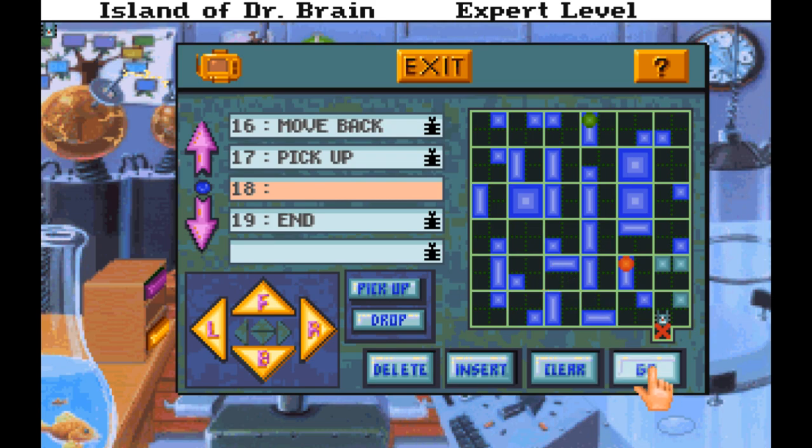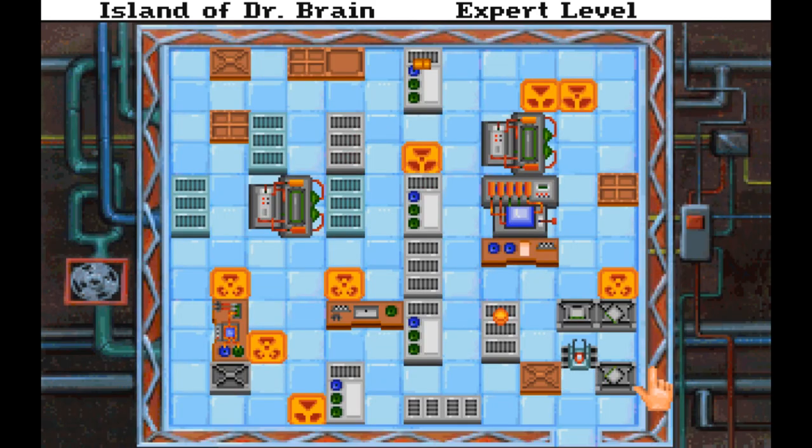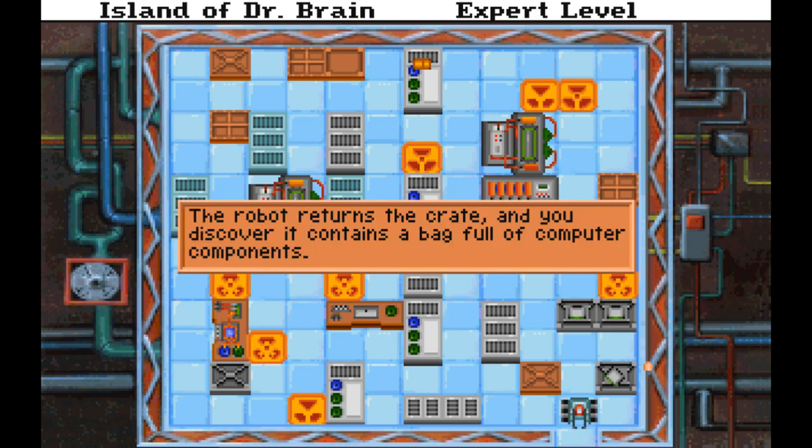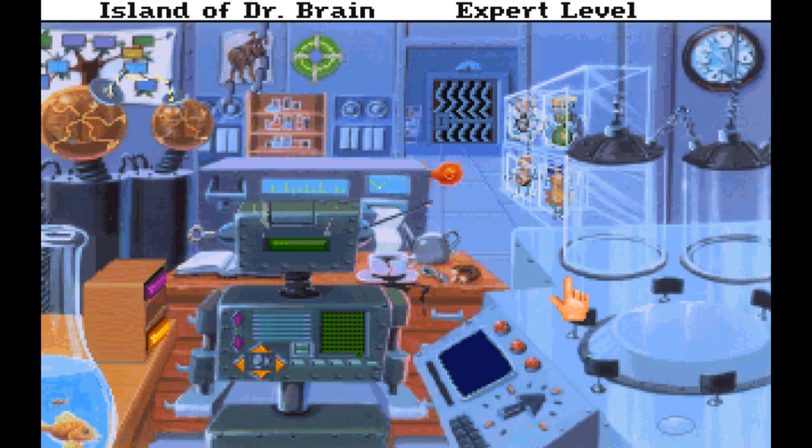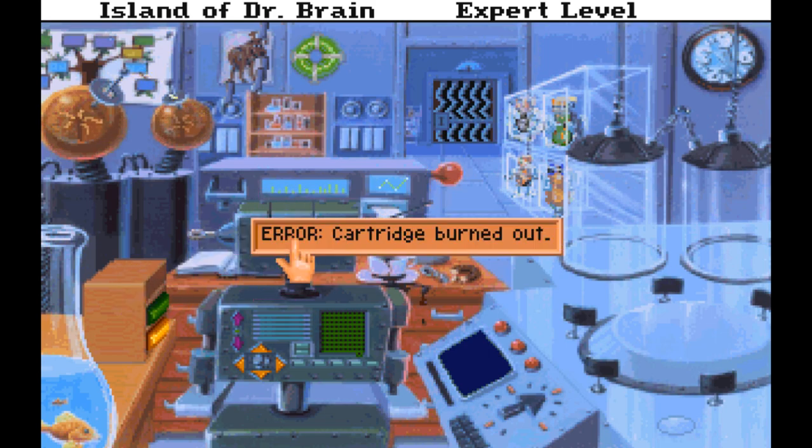Well. I mean, it worked. All right. Alright. We've demonstrated yellow. I say we may as well make life easy for ourselves.